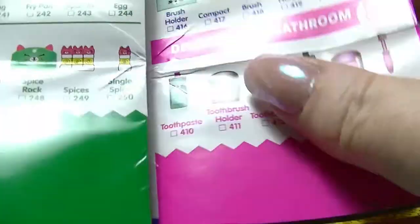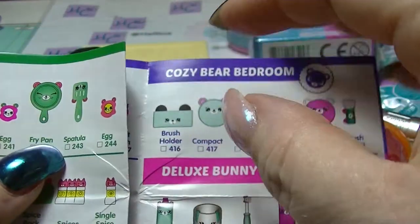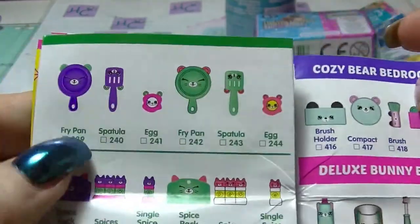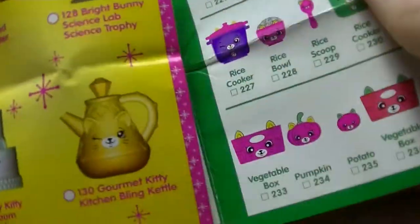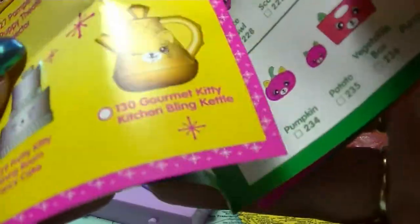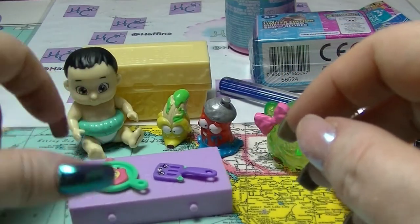Yep, here we go. We have the fry pan. We have this one here, the green fry pan. We have this egg here. And we have this spatula. So they are from the Kitty Kitchen. So those are really cute. This checklist is way better than the one for the last season. I found that really frustrating. Couldn't find anything.